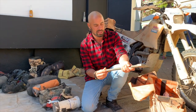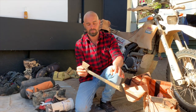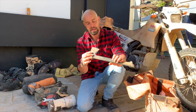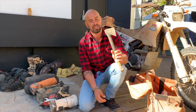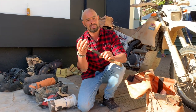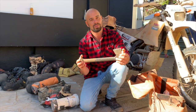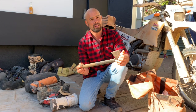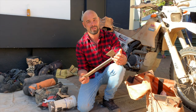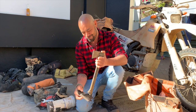The option was to take this or take a hammer, and I decided to go with the axe because when I was on the Canning Stock Route, which is the Great Sandy Desert and the Little Sandy Desert, the dingoes were quite friendly at night and I could hear them sniffing around my tent, so it was just a little bit of nice peace of mind to have that sit next to me while I slept. And I also made the joke with my friend that if I was ever trapped in the bush and trapped under my bike, it's a lot easier to use this. You can't hammer your leg off with a hammer, that would hurt a lot, so it was nice to have this and know I could do that if I ever needed to.